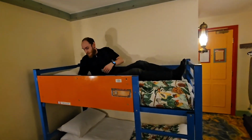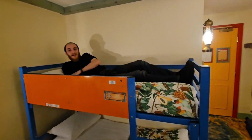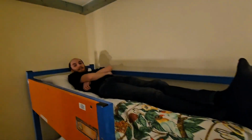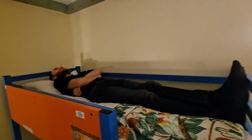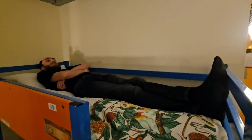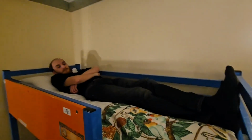So yeah, as you can see, I just about fit. Chris just about fits. He's what, 5'10"? Like 5'10", 5'11". Yeah, he only just fits. So obviously, as you can imagine, that's probably not going to be comfortable for him if he wanted to sleep up there.